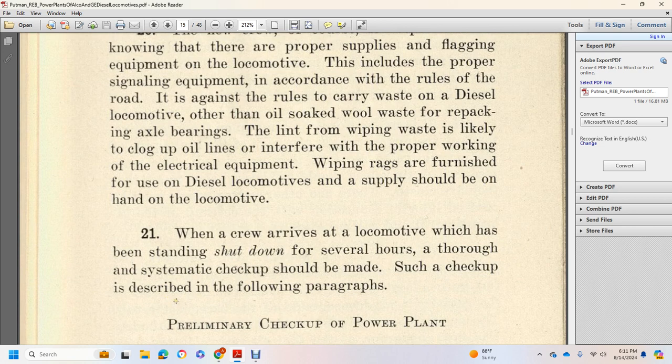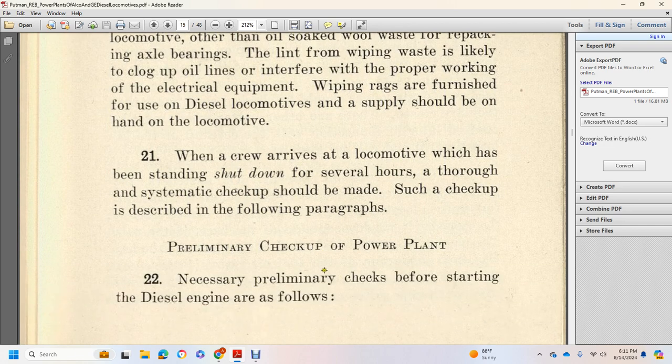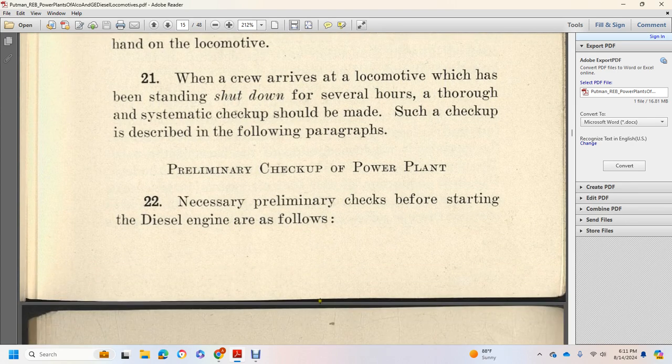21. When the crew arrives at a locomotive which has been standing shut down for several hours, a thorough, systematic checkup should be made. Such a checkup is described in the following paragraphs. Preliminary checkup of the power plant. 22. Necessary preliminary checks before starting the diesel engine are as follows.